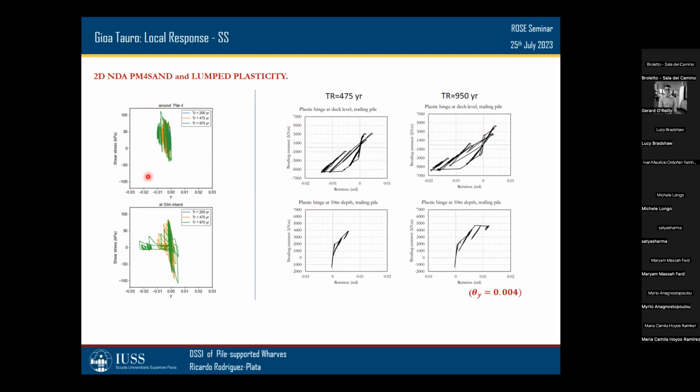Here, the plots on the left are just illustrative to tell you the amount of shear deformation that we have in the soil elements in the free field. The free field means far away from the wharf. I use free field for two things: free field for the model without the wharf, and sometimes you also use free field to refer to the far field. When I say free field here, I'm referring to the far field. Well, not that far, but it's far enough.